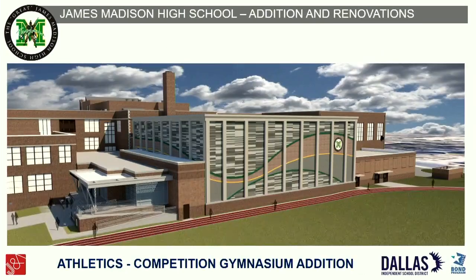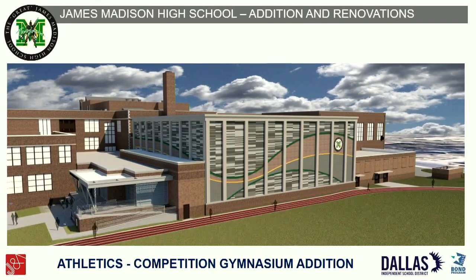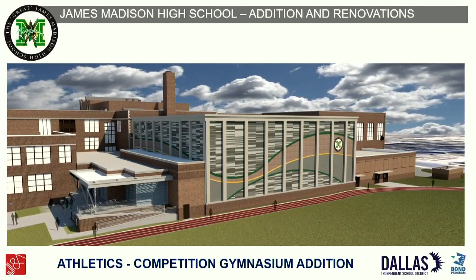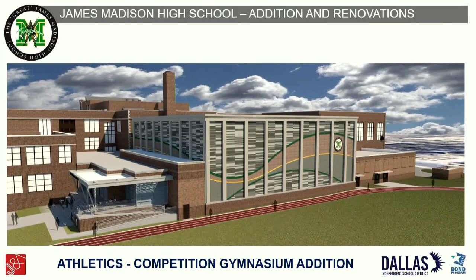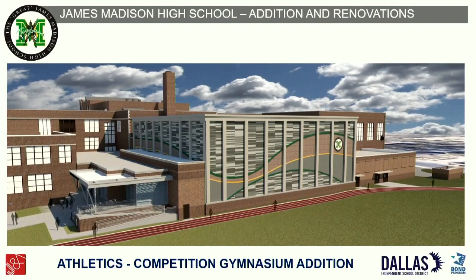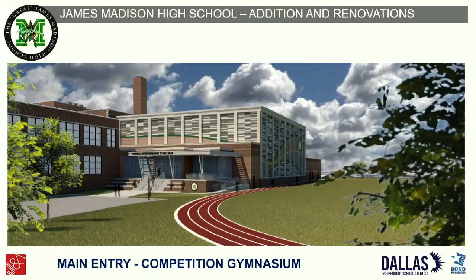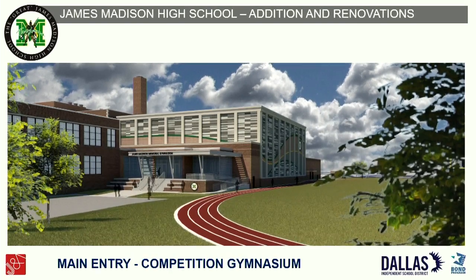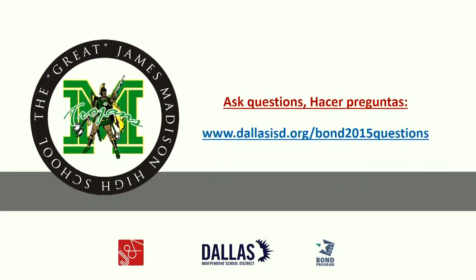And this is a rendering of what the competition gym would look like in the back. Kind of plays off of the green and gold colors for the school and the curves on a basketball. And this is the entry lobby on the left end, and down here on the right end is the football locker room. And this is an image of what the entrance into the lobby would look like in the new track. And that's it.